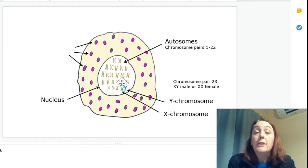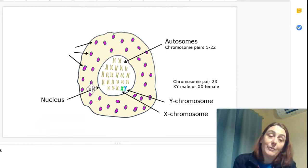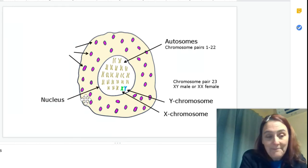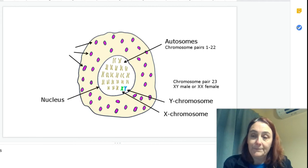And so some of the sperm will deliver an X chromosome to the egg. Some will deliver a Y. If the sperm carries a Y, the baby's going to be a boy. And if the sperm carries an X, the baby's going to be a girl.